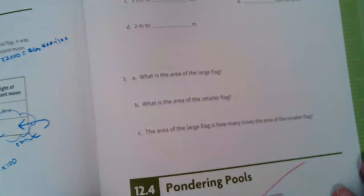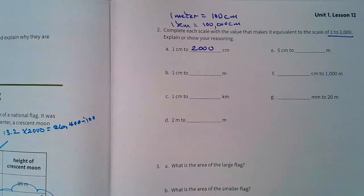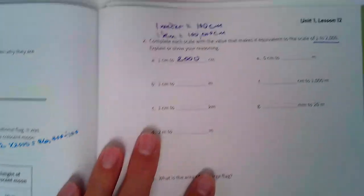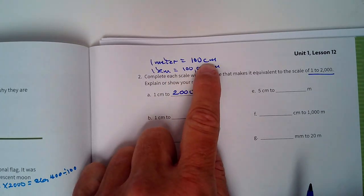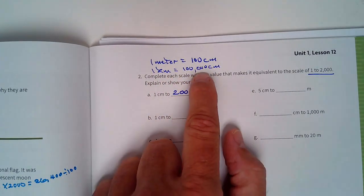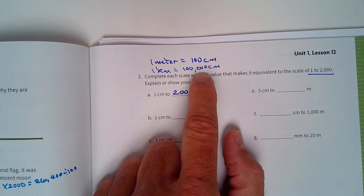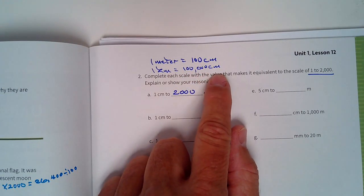Page 101. Let's take a look at this. All right. Again, you might want to write that down. 1 meter is 100 centimeters. And then 1 kilometer is equal to 100,000 centimeters. I'll say it again. 1 kilometer is equal to 100,000 centimeters.